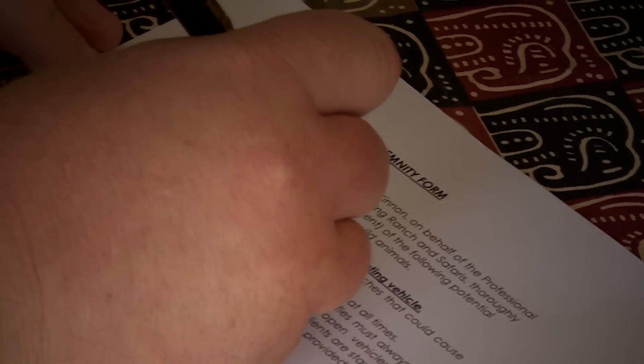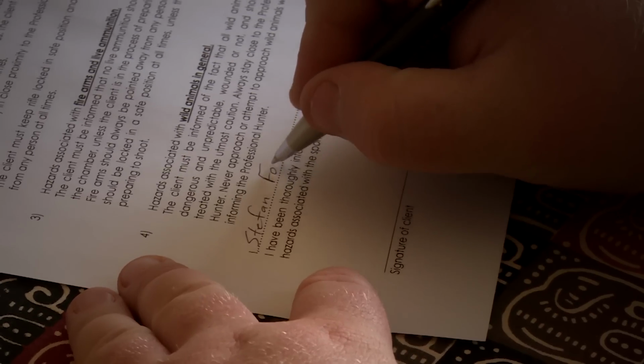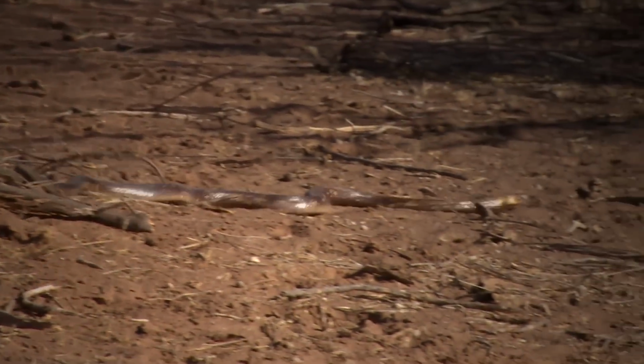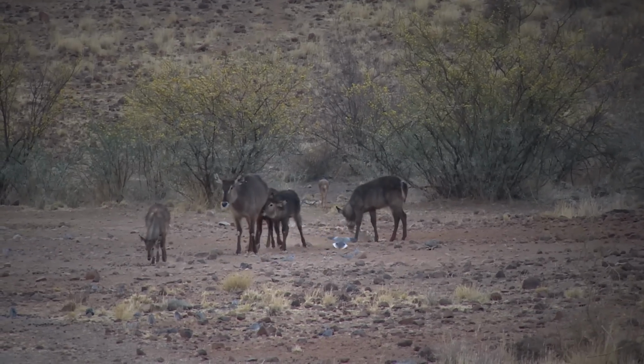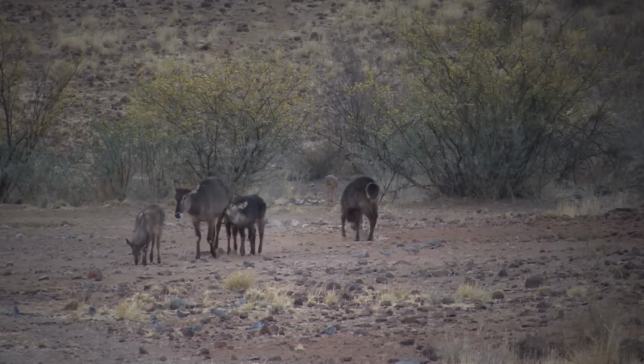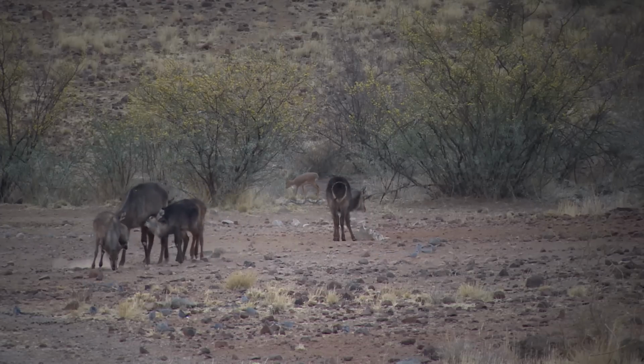Gents, on the indemnity form, the first point is you need to be aware that we're driving on open vehicles, so you need to keep your eyes open for branches. Possibly we drive into a hole or over rocks. We're driving on uneven surfaces, so you're aware of that. When we are stalking wild animals, there could be snakes and scorpions. We are on a 12,000 hectare game farm, so there's a lot of game and animals walking around.